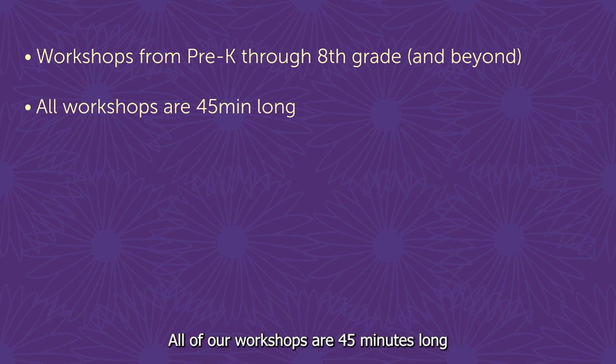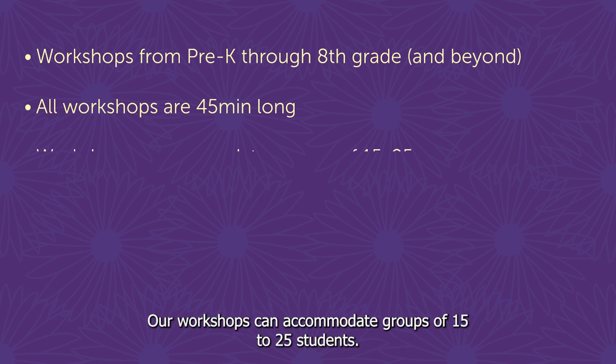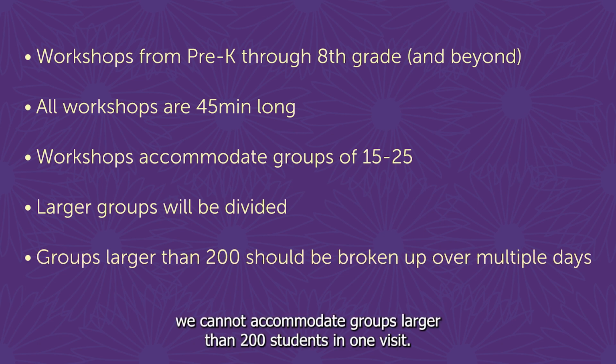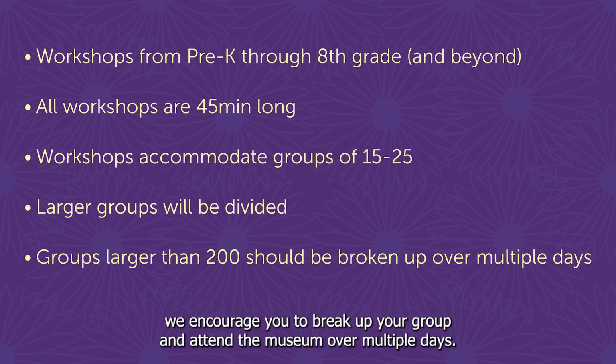All of our workshops are 45 minutes long and are designed with New Jersey curriculum standards in mind. Our workshops can accommodate groups of 15 to 25 students. Groups with a larger group size will be divided into multiple sessions. For our workshops, we cannot accommodate groups larger than 200 students in one visit. If you have a group with more than 200 students, we encourage you to break up your group and attend the museum over multiple days.